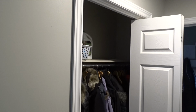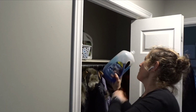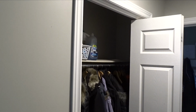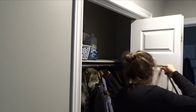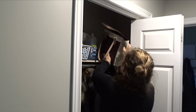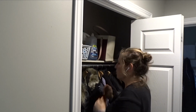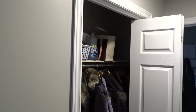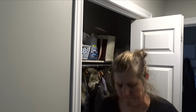Once everything was sorted, I put it back in. I do have it written on the fronts of what each basket contains, and on the other side I'm going to add just the bigger jugs. So I have the Boma cleaner, I have the carpet cleaner, and then I also have the Dawn dish soap that I purchased at Costco. And I also have to keep my purse here because it has to be unreachable to children.